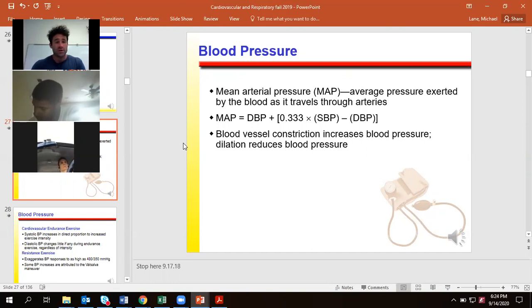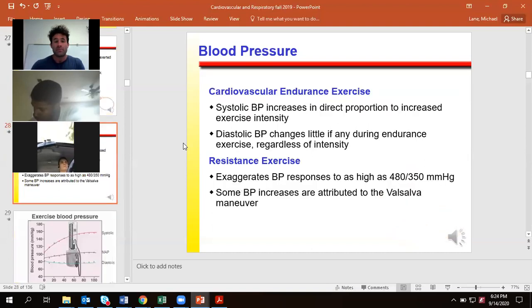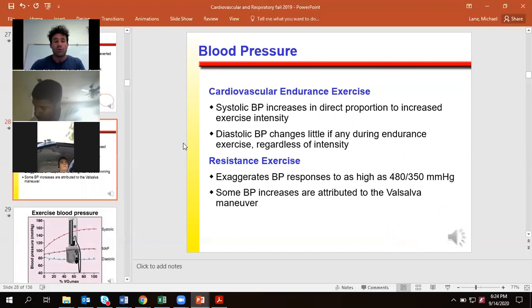We want essentially that dilation in the areas where we want blood flow, and we want constriction where we don't want it to go, because it's going to do a better job of pushing the blood only to the areas it really needs to be sent to at that given point in time. Now, what we're going to find is cardiovascular exercise is going to increase systolic blood pressure, because the heart is now contracting at a higher intensity, and our diastolic blood pressure is probably not going to change that much.